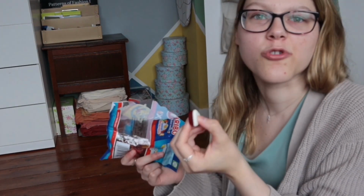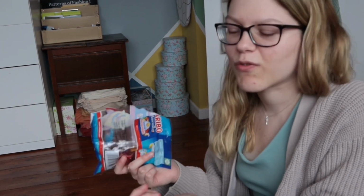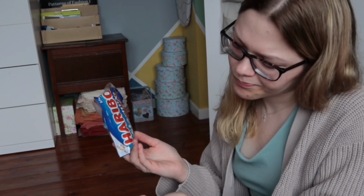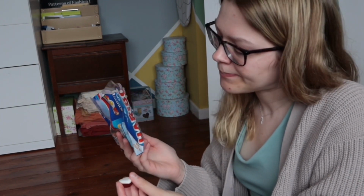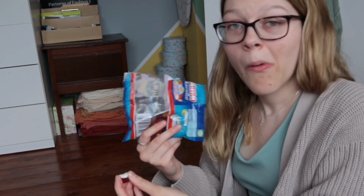You've got to have some sugar while you're sewing. Please tell me this is just a universal sewer thing. While you're sewing, you've got to have snacks. Sewing equals snacks. They've changed the Haribo recipe. It's fruitier, apparently. They use real fruit juice now. And I'm kind of obsessed with them. So this will be gone within the next 3 seconds.